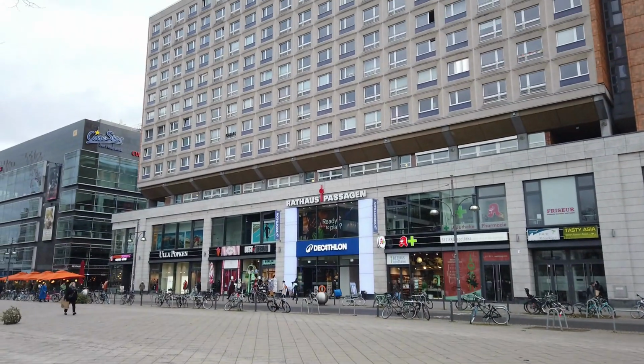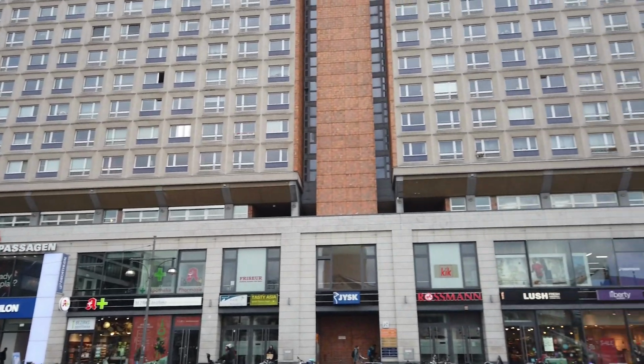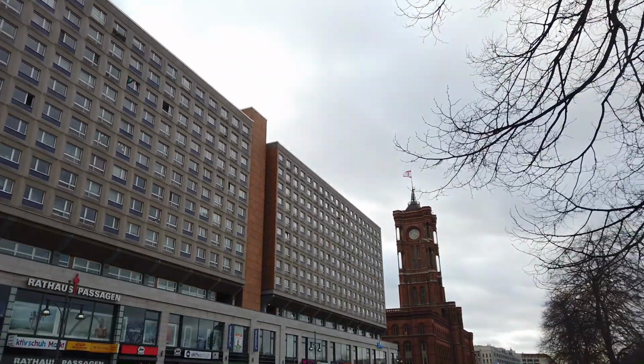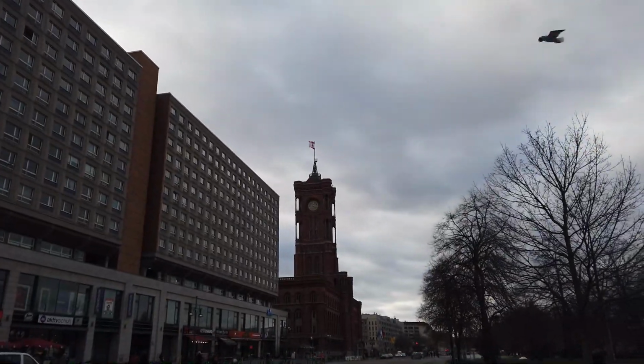Here on Rathausstraße is the Rathaus Passagen, a shopping center with housing that was part of the original socialist redesign of the Alexanderplatz area. It's more of a practical and historical curiosity than a highlight of Berlin. It does have a food court and bathrooms.